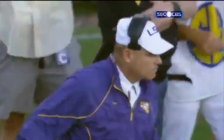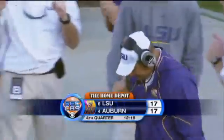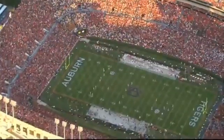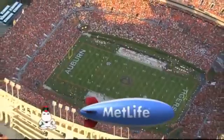Spencer Ware, Les Miles, 17 all. More than 85,000 here at Jordan-Hare. A battle of the unbeatens. And we are tied with 12:16 to go.